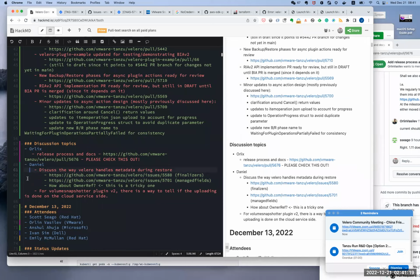Yeah, because we are hearing requirements like we should restore finalizer management fields, and even owner reference. That's a tricky one because that will impact the order of the objects being restored. You need to restore someone first to get the UID to populate the owner reference. Yeah. And that's why, I guess, because you're getting different requests from different customers and different users.